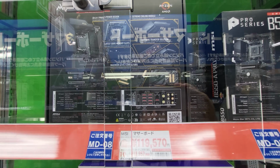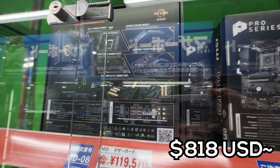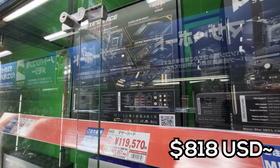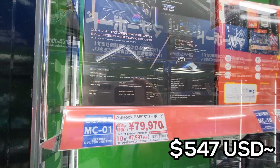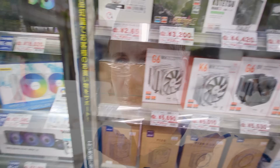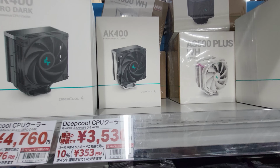but also some of the other prices here are just insane. I saw a motherboard going for over 100,000 yen for X670, and then there was even a B650 from ASRock. And as much as I like ASRock boards, I wouldn't even entertain paying anywhere near this price for a B650 motherboard. However, I did find that the CPU coolers, especially some of the entry-level air coolers, were fairly priced here, and some of the cases were actually looking like they were decent value.